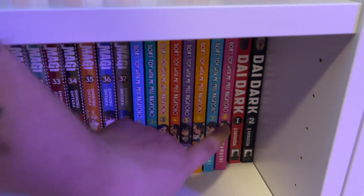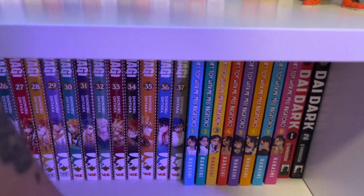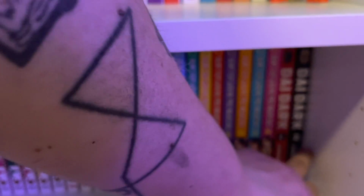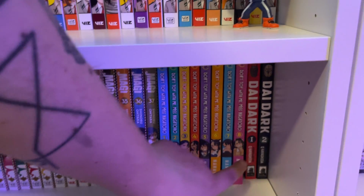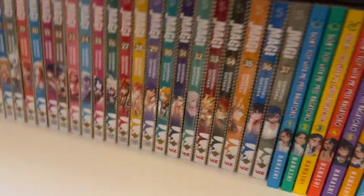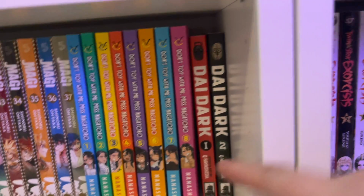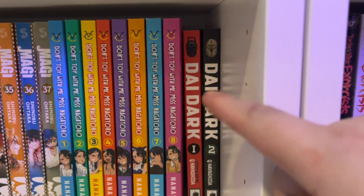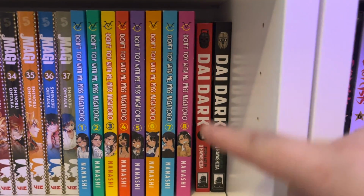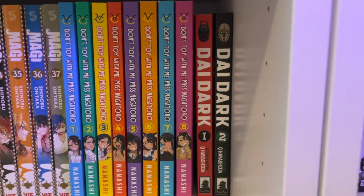Nagatoro 1 through 8, up to date. Love Nagatoro. Caught up on the scans. Absolutely funny and adorable show. Die Dark 1 through 2. Love this release by 7 Seas, by the way. Absolutely fantastic quality. Which is surprising because it's very different from the usual stuff. These volumes are heavy, and the paper quality is really good. And it's not a type of series you would expect 7 Seas to be publishing, but they are, which is interesting.